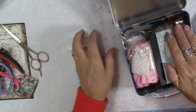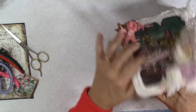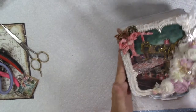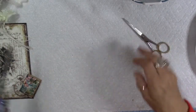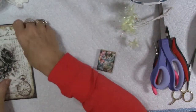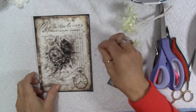And we've got our book, and we've got our little things. Okay, so I'm just gonna close that up for now and put that aside. And then what we're gonna do is get all of our tools ready, and we'll start working on this little book. We have our glasses. Aren't they cute?